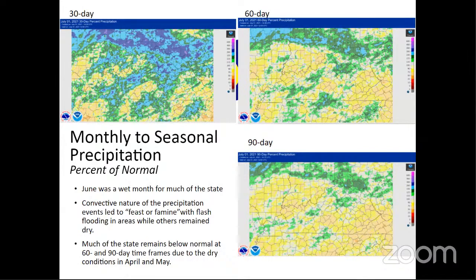The soil moisture in some places was a little low, but nothing too significant. So we are in a lot better shape. It's more of a, the dryness is all bark, no bite kind of situation. And we'll look at the soil moisture here in a minute.